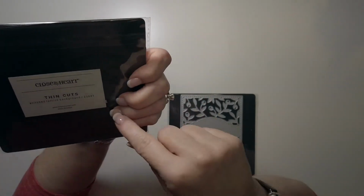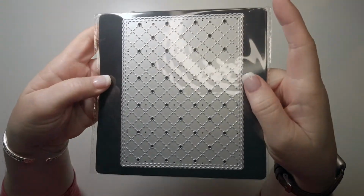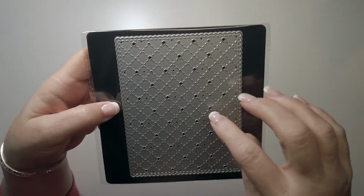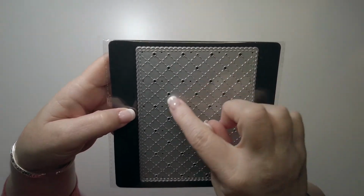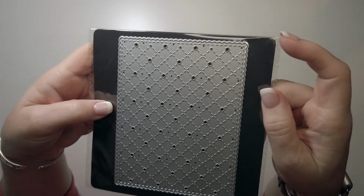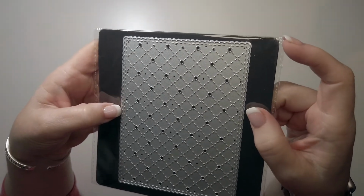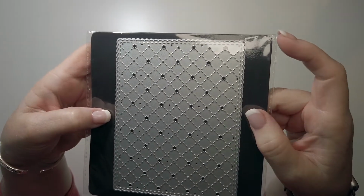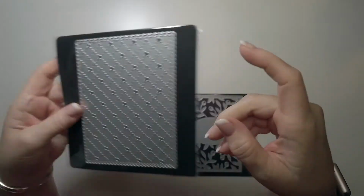Then we have this one called Stitched Lattice Background. It not only cuts the background for you, but it also creates this embossing of stitched lines. Really, really pretty, real elegant, and it'll be a great way for you to take just plain solid color cardstock and jump it up a notch in a very quick manner.